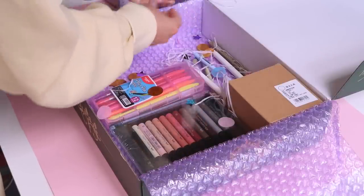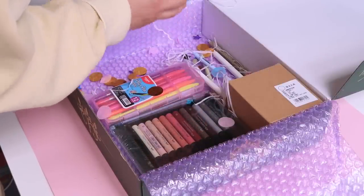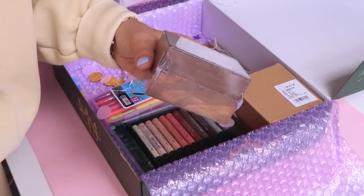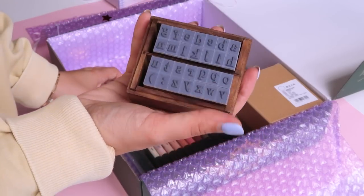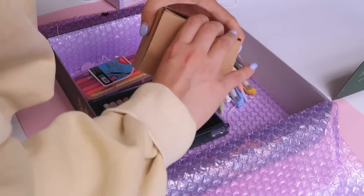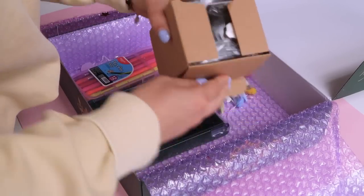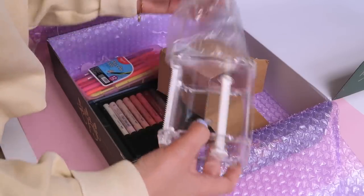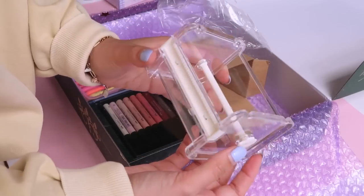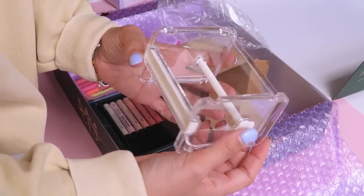Ooh, this is fancy. I think this is stamps as well. Lowercase stamps. Cute box. It comes in a wooden box. This is so cute. I think this is a washi thing. Yeah, I have a bunch of washies here in the studio that I half use. So I really need to organize them, and I'm going to put them in here.